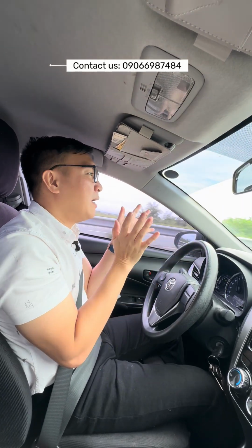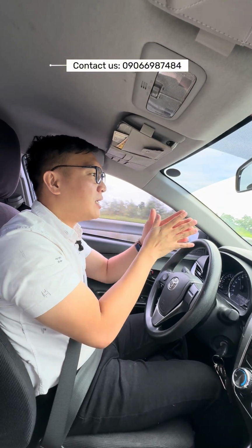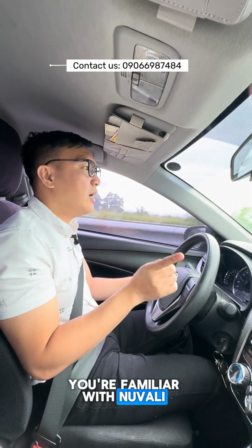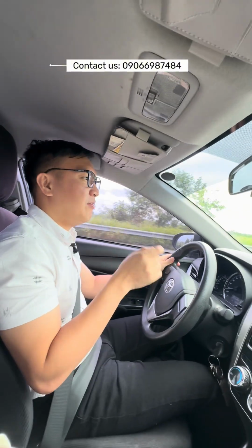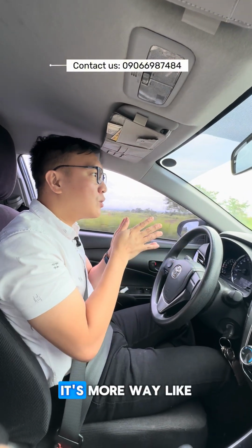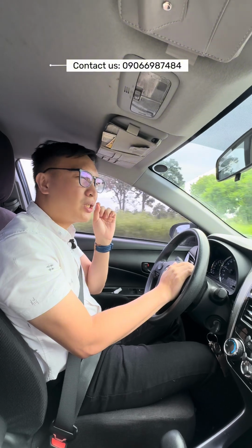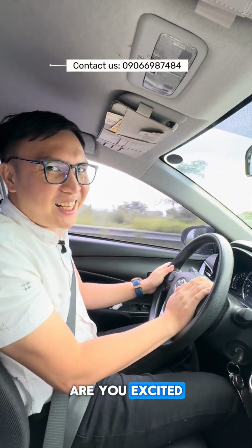I mentioned that because this area is really developing. It's the Nuvali of the North. If you're familiar with Nuvali, what will happen in Alviera is similar to what happened in Nuvali, and it's an even bigger development, because later on we'll be showing you what's inside the site development. Are you excited? Yes!